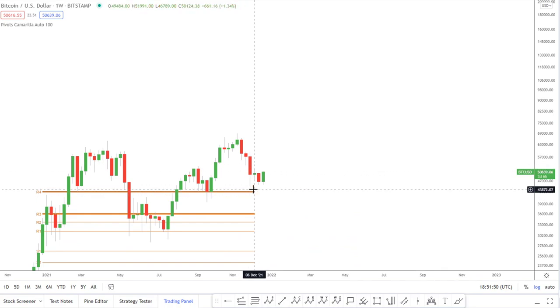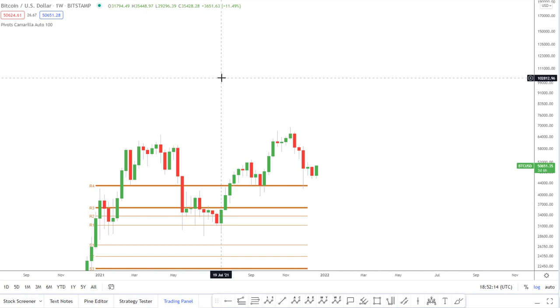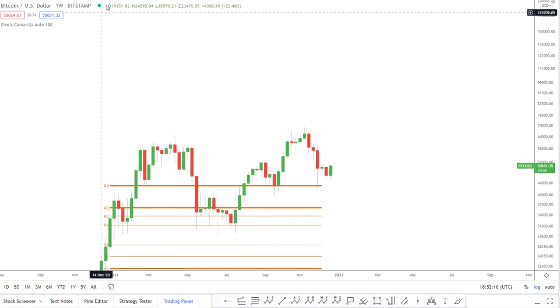I was looking to see how we close this year. If we were to finish beneath the R4, that would be concerning because we spent a lot of time above the R4. There was every reason why we could very easily finish the year above. So if we finish beneath, in my opinion, that was a very bearish indicator. But the way things are looking, it looks like we're going to finish above the R4, which, as I say, is very bullish for sentiment for Bitcoin. So that's the Camarilla pivots, a very important indicator within my analysis.